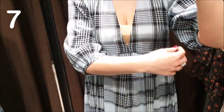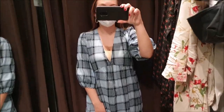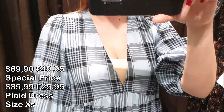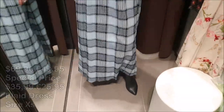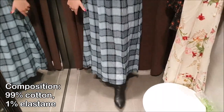The dress number 7 is this long plaid dress. The dress has a deep V-neck and short balloon sleeves. There is a seam under the breast and a black plaid print on a blue background. The dress is very comfy and fresh to wear. It's made of 100% cotton.